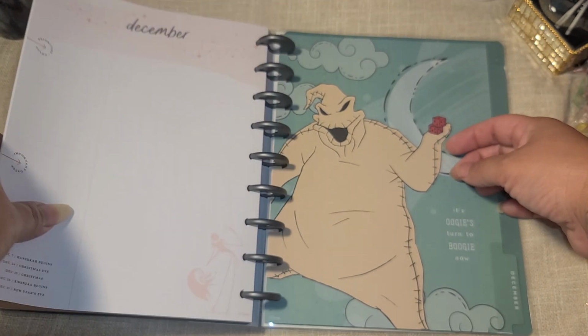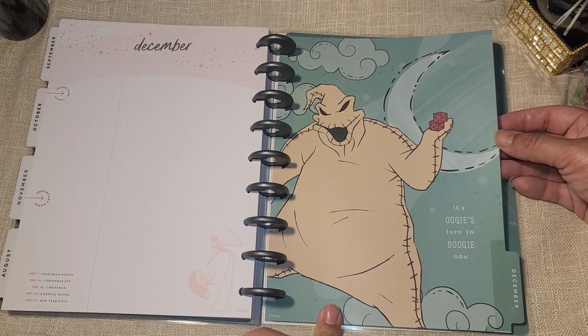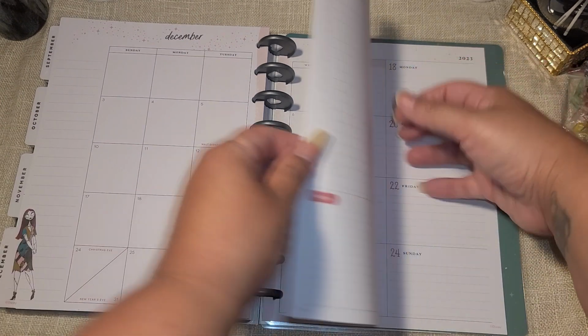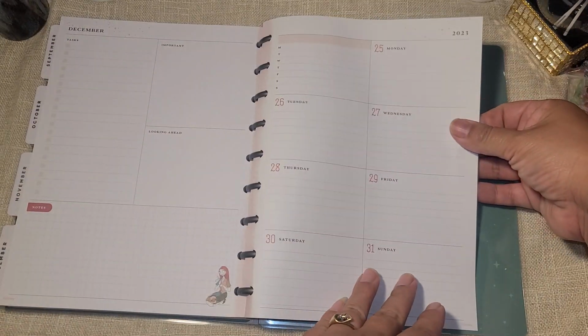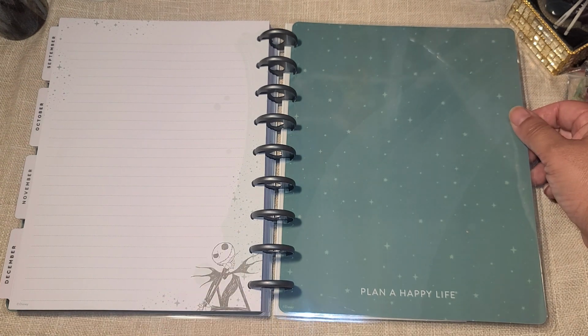Got Oogie Boogie Man. Oh, yay! Oogie Boogie Man is in December. I love this so much. Then we have Sally. And then we just have one little note sheet, I think, right? Oh, no. So we have the weekly here, and then it finishes off with the note sheet in the back.